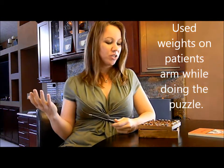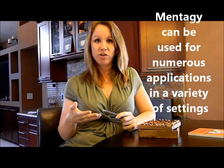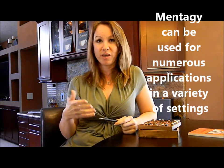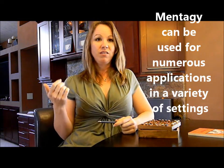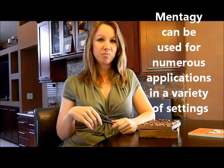A therapist could specialize it to work in all applications. You could use it in inpatient hospitals, rehab facilities, home health, psych hospitals. It's portable. It could go anywhere. It's easily adaptable to low-level patients and high-challenge patients.